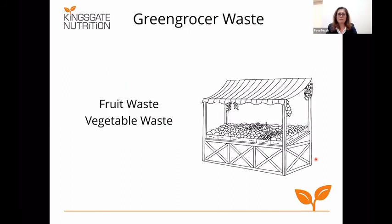Greengrocers, waste fruit and veg. As long as they do not have meat products or are selling delicatessens or anything like that, then you can use the fruit and vegetable waste. Yes, they have to be licensed with trading standards, but it shouldn't be difficult because they're licensed trading premises anyway, as are farmers, which I should have mentioned.